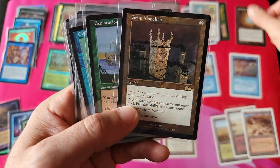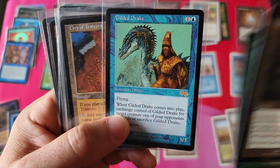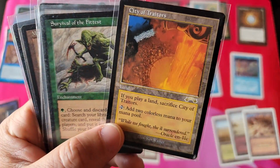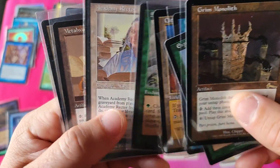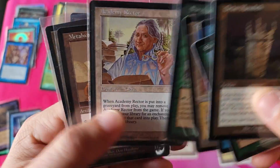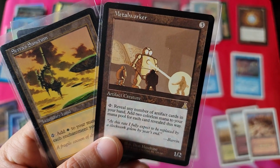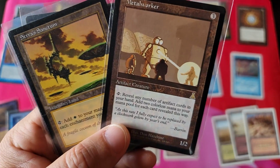Same thing with Grim Monolith. The Drake, that's more of a niche card, but still. City of Traders, again, another very niche card, but still very cool. Survival, classic card. Nothing to say. Metalworker, probably one of my favorite Urza's Destiny cards of all time. The artwork, it's just such a bizarre card, man.